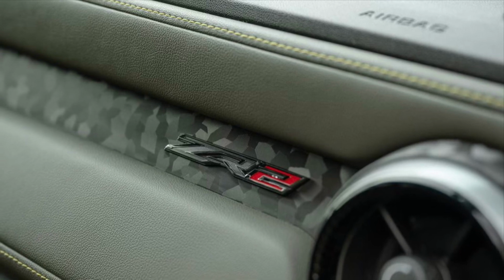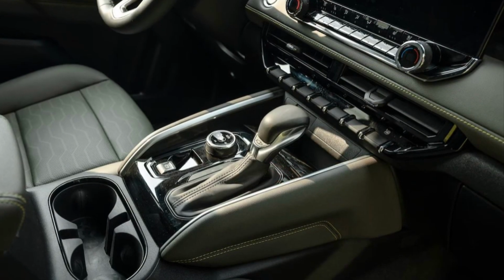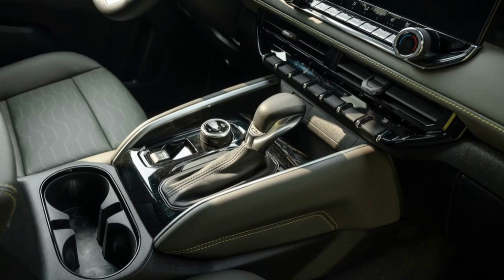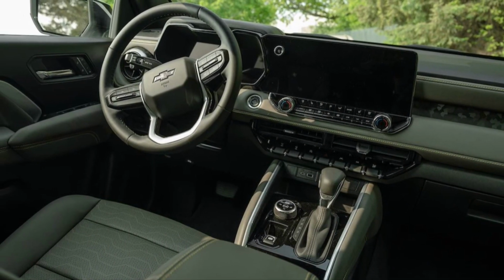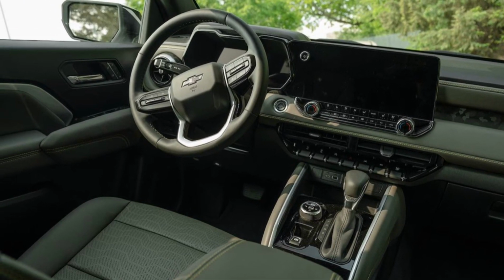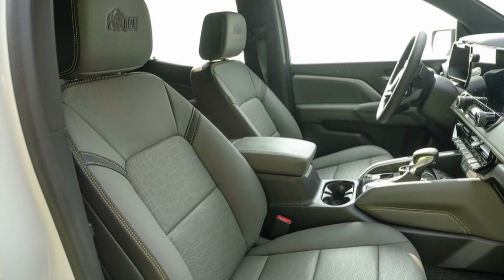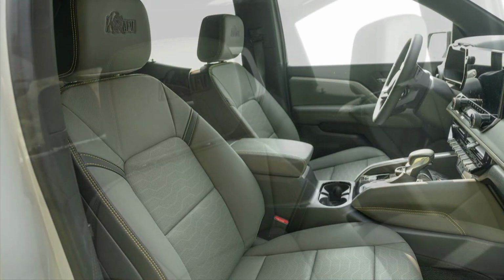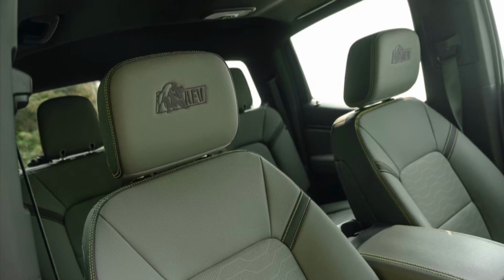It gets the same high-output 2.7-liter turbo 4-cylinder as the regular ZR2, good for 310 horsepower and 430 foot-pounds of torque. But this is all on 87 octane. No premium fuel is required. 8-speed automatic, all-wheel drive, electronic front and rear locking diffs, a tow rating of 5,500 pounds, and a payload of 1,050, down 500 and 230 respectively.